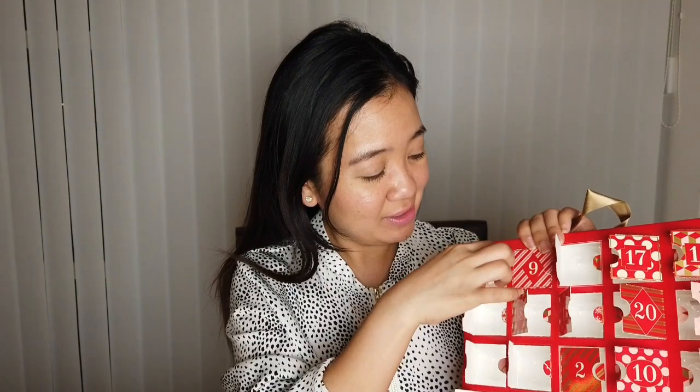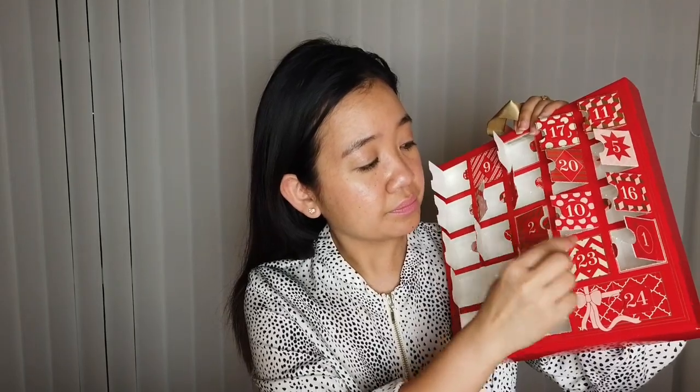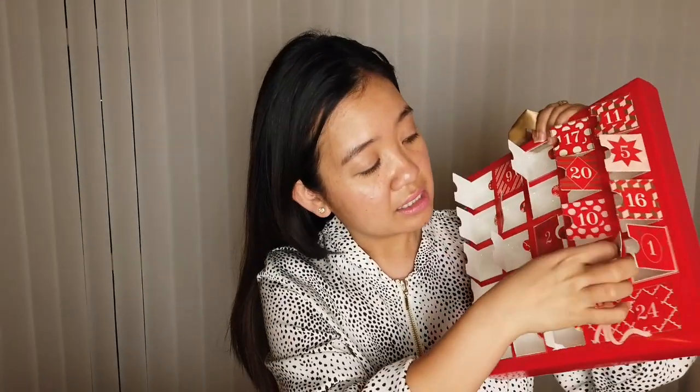Malapit na. Oh! This one is cute. See? Yan na yung 22. It is still like Christmas thing, pero kaya namang dalhin. I mean, kaya namang i-wear every day or pag may party. Gusto ko siya. No, 22 ba yun? Yes, 23. Nasa last two na tayo. There, ano siya? Oh. Sing-sing. Gusto ko siya. I like it.